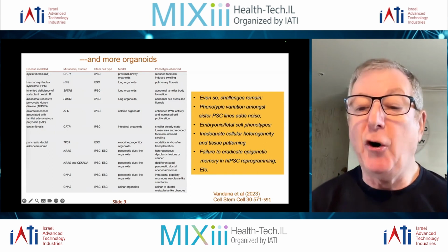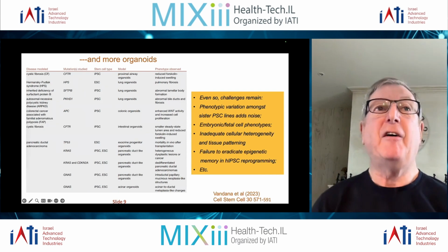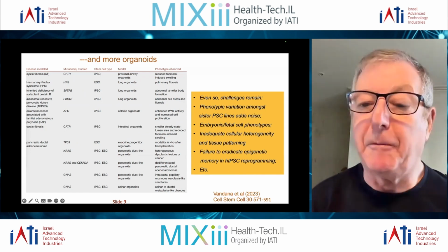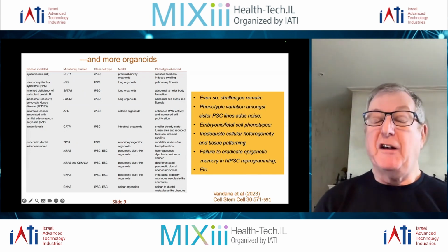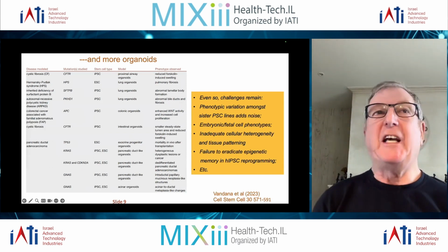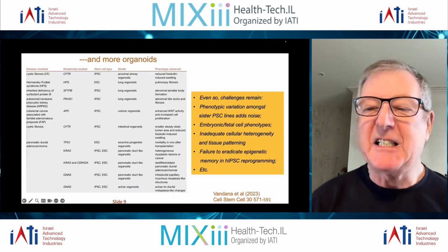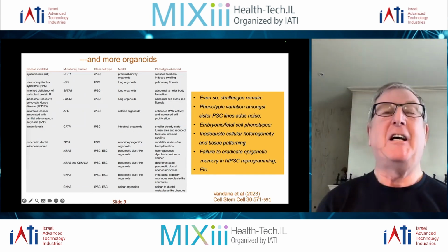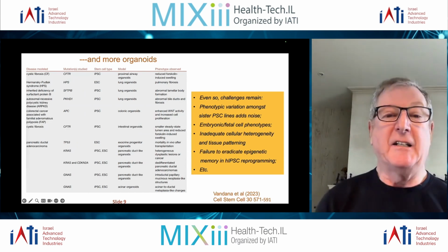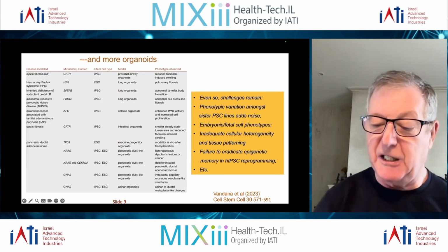And also in the organoids, you have inadequate cellular heterogeneity and tissue patterning. So you might have quite a lot of different cells, but you don't have enough different cells, and they're not arranged as they would be in the tissue. And of course, the final thing is sometimes there's a failure to eradicate the memory of the cell that once was. So you take a skin cell, and some of the memory of being a skin cell remains even when they're in the pluripotent state. But there are ways of circumventing that, and organoids are a really important source of tissue for disease modeling.